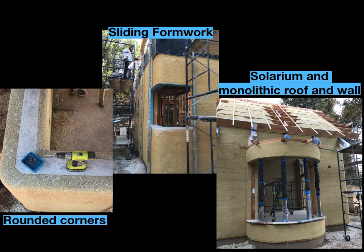The client chose rounded corners for this building, purely for aesthetics and to increase the difficulty of the build, which he likes. He's very much a fan of handcraftsmanship and art. So he wanted to ensure that everything, down to the finest details, was very well thought out.